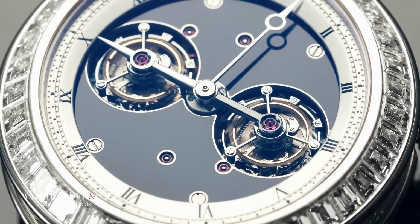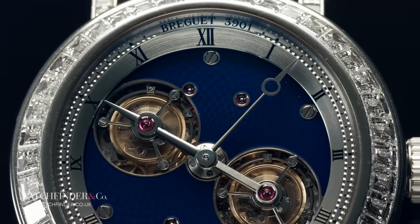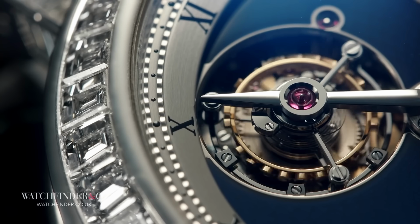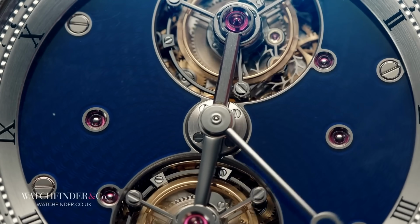Yes, there are 2 tourbillons, and that's impressive enough as it is, but things get way more inception-y. You'll notice the hour hand connects the 2 tourbillons, and that suggests exactly what you think, that not only do the tourbillons themselves rotate, but they both orbit the centre of the dial too. It's pure lunacy, which is good.